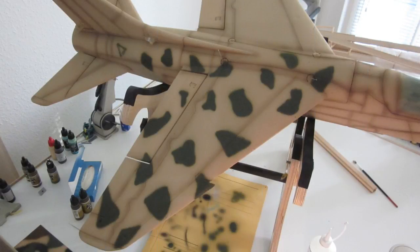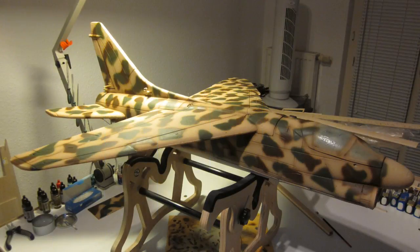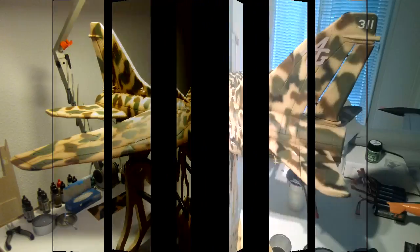Of course it took me a few days to put all the different layers of paint onto the plane, but in the end I was pretty happy with it. After putting all that paint on the bird, I checked the CG, but to my own surprise the balance didn't change. Good for me, so no extra weight needed. I printed the decals, cut them out and put them onto the plane. After that there was only one thing left to do.